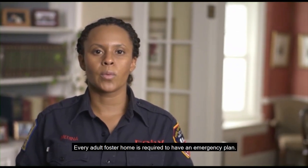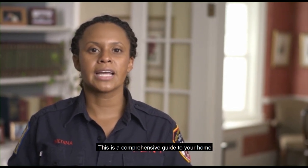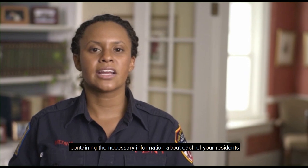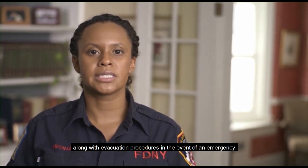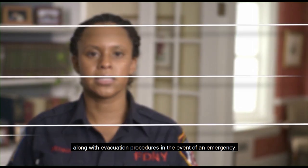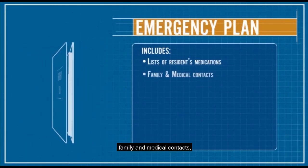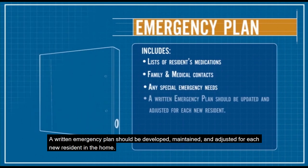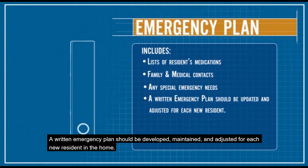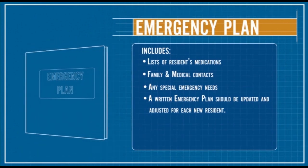Every adult foster home is required to have an emergency plan. This is a comprehensive guide to your home containing the necessary information about each of your residents, along with evacuation procedures in the event of an emergency. This includes lists of their medications, family and medical contacts, and any special emergency needs. A written emergency plan should be developed, maintained, and adjusted for each new resident in the home.